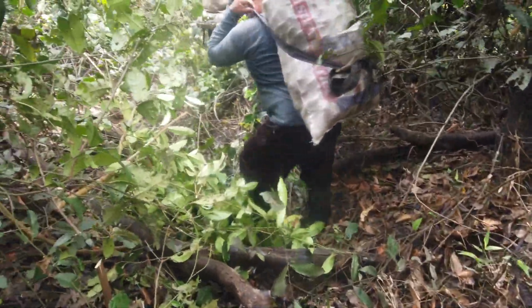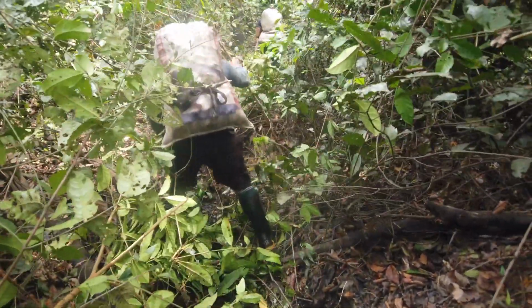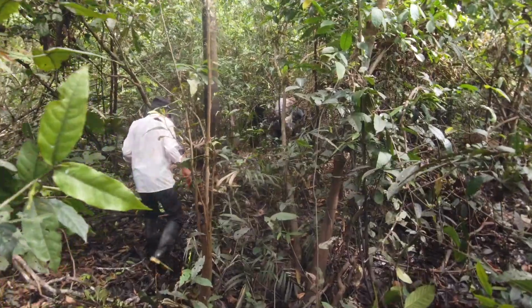After walking through that tough, wet ground, we met up with them. They had just climbed the tree you saw and cut down a branch, gathered the aguaje, put the sacks of fruit on their back, and started to go back to the boat.